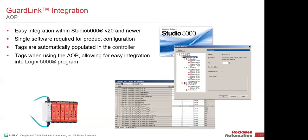We are also creating more faceplates as well as add-on instructions in order to take this onto your HMI with predefined faceplates. For example, if you want a faceplate with a locking door or an interlock, we are trying to do that as well. And that will also be available to you free in a sample code library.